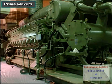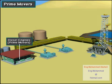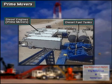Large diesel engines are the main power source, the prime movers for most rigs. These engines often produce from 500 to over 8,000 horsepower, or 350 to 5,600 kilowatts. Rig builders usually house several engines together to drive the rig equipment. They also keep extra engine sets available for backup operations. Most rig engines are diesel because, unlike gasoline engines, they can produce a lot of power when running slow. Also, diesel fuel is not as volatile as gasoline, so it's safer to use, transport, and store.